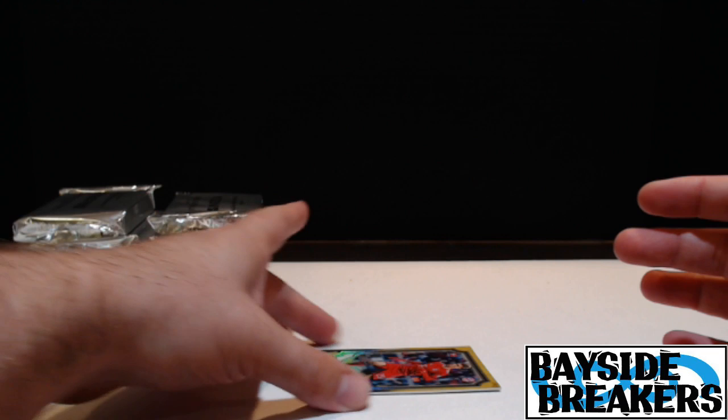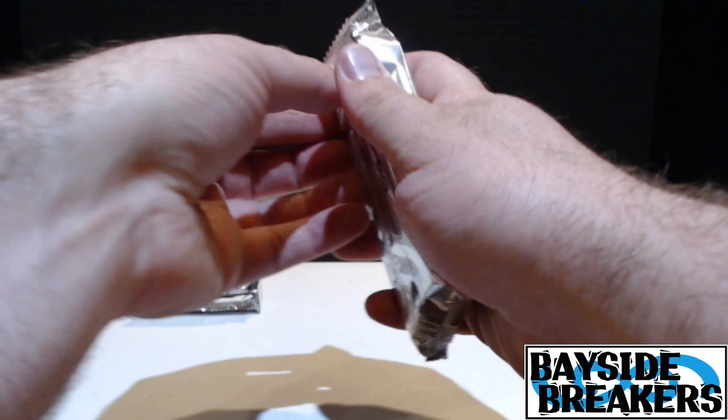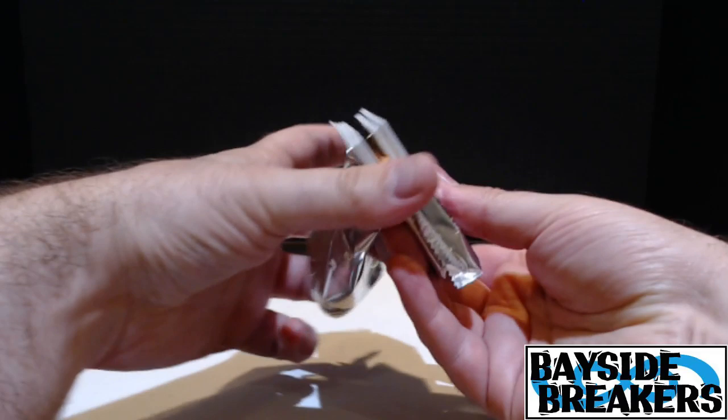And you want another Müller? How about a gold parallel of Müller, numbered to 50 for Bayern Munich from box four? Yeah, tons of U.S. players. The good ones, too.